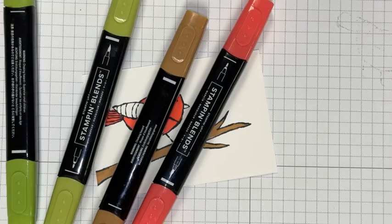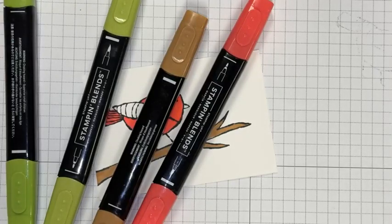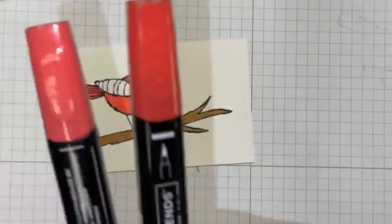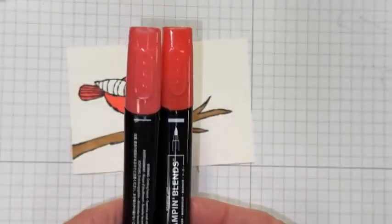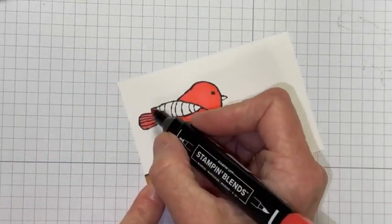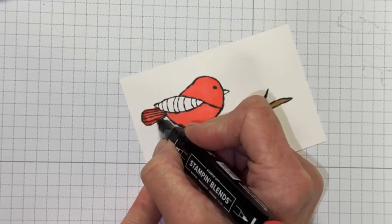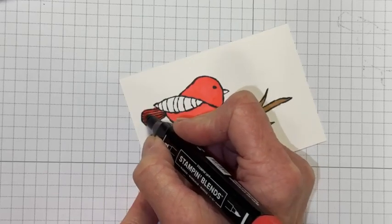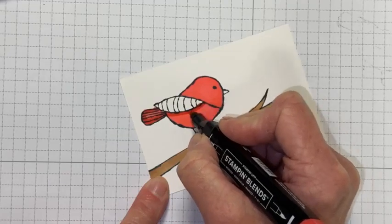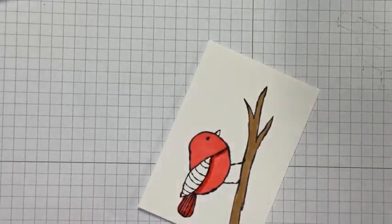Okay, I'm opening a new pack because I know I have it, but I just don't know where it is. So, okay, I got my poppy. This is the Poppy Parade. So this is the darker. You can see the two different colors on the tips here of this. And I'll show you the difference in the actual color itself. So I already did this in the light. Now I'm just going to add in a little bit of shading in the dark. And then because I pulled it out, why not? I'm going to just go right underneath his little wing there and underneath his neck and add a little bit of shading.